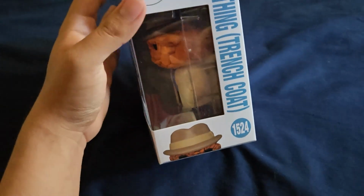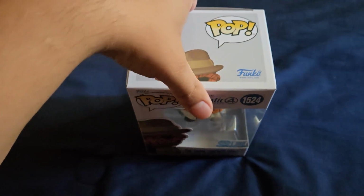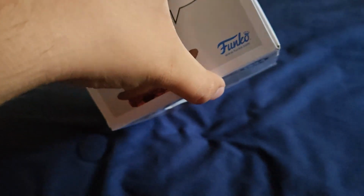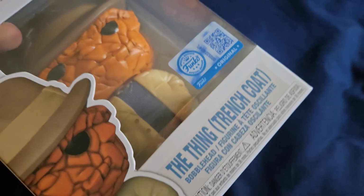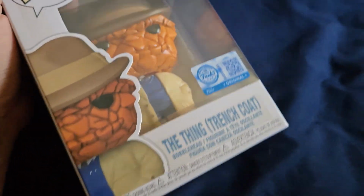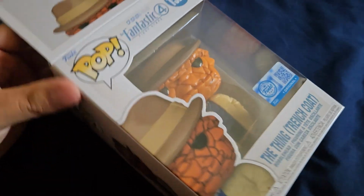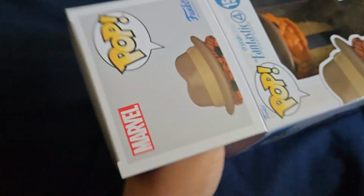So yeah, I showed you the box. Now let's open him up. If I can do it with one hand, I usually struggle. I also noticed this. It's like 3D-ish. Yeah, it's like 3D. It's pretty nice. This is the first time I've ever bought a Funko exclusive. Because I was like, I can't find this anywhere. And like, oh, wait. It's a Funko shop exclusive.